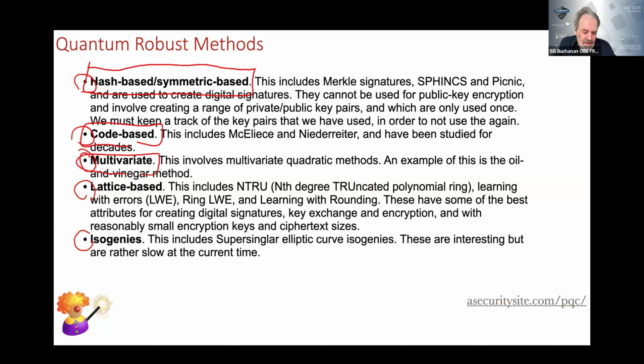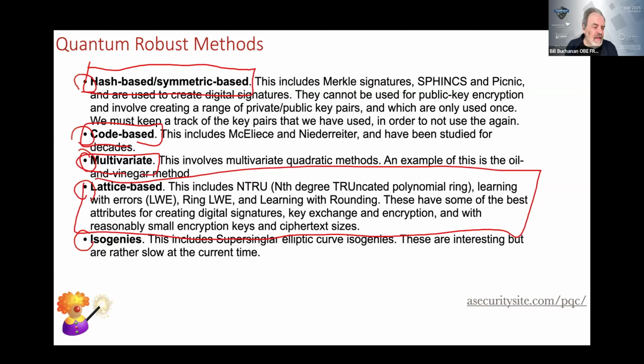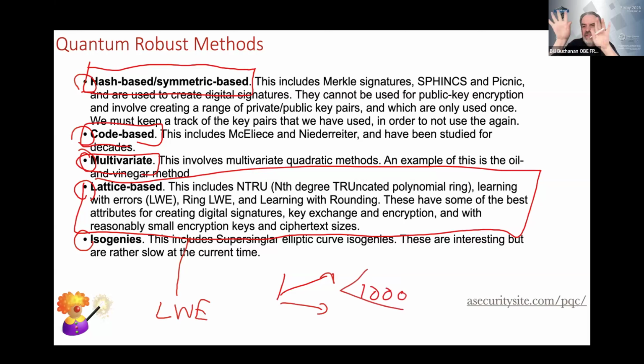The one that sticks out the most is these lattice methods. Lattice methods have relatively small keys. They're still larger than existing ones, but they're not too bad in terms of size, and the performance is pretty good. If you're interested, it's based on the old machine learning method of learning with errors. And basically, we create a multi-dimensional matrix, typically with 1,000 axes. If you can imagine lots of points in space with 1,000 axes.